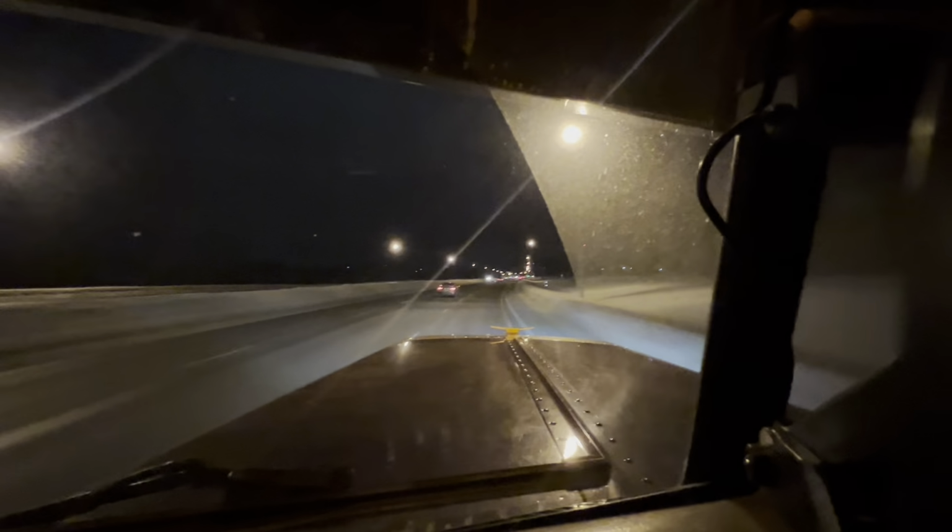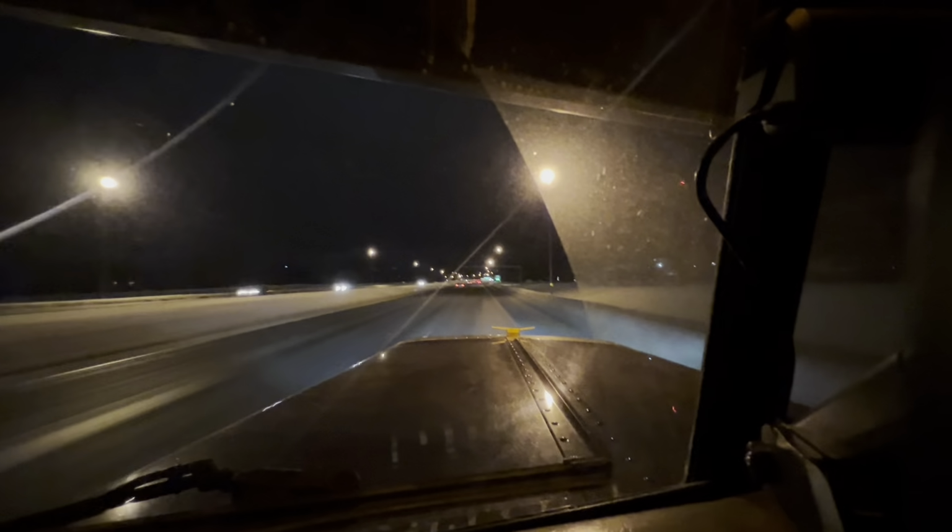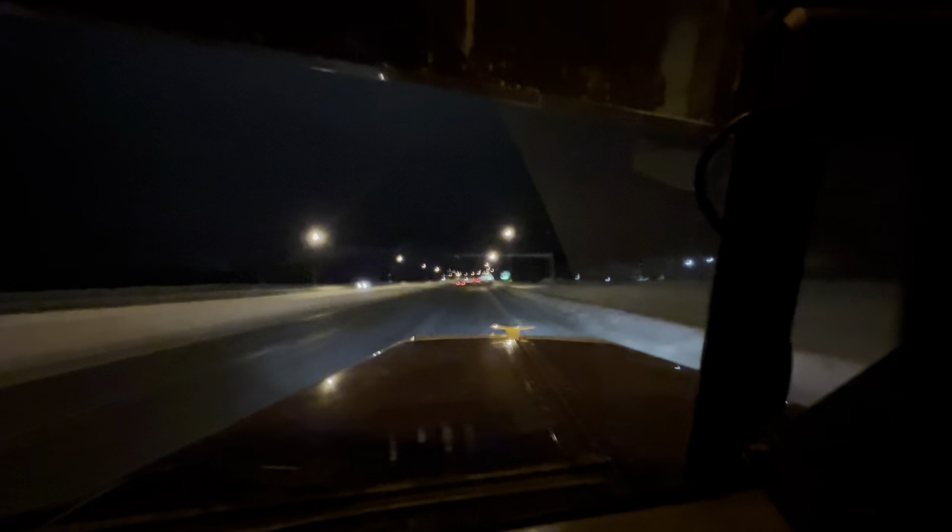Yeah, some of your comments, you guys were saying you have family that lives up here. You guys have come to visit. Yeah, it's awesome. You know, it gets old. I mean, Alaska sometimes gets really old living here, especially this time of year, but it is pretty impressive. It's very beautiful.